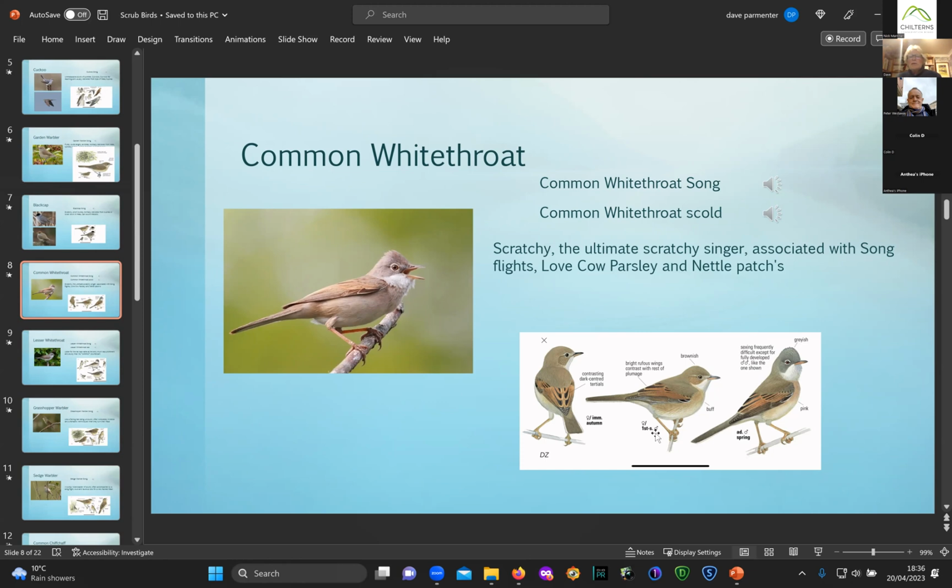But the common whitethroat has a very different call. In that particular instance it's almost like a very low, quiet jay-like noise, but it is very different, and it's the sort of thing that they'll give if you're walking past, if they've got a territory along a hedgerow or in a bit of scrub, and you could likely hear that particular scolding note.